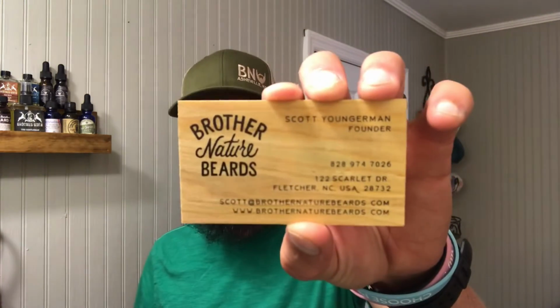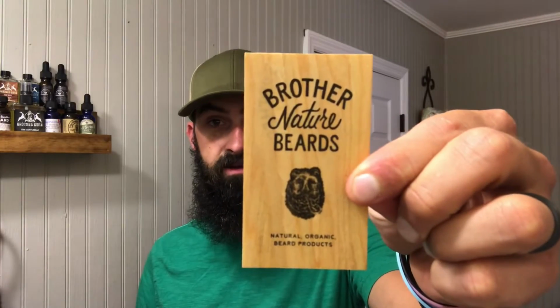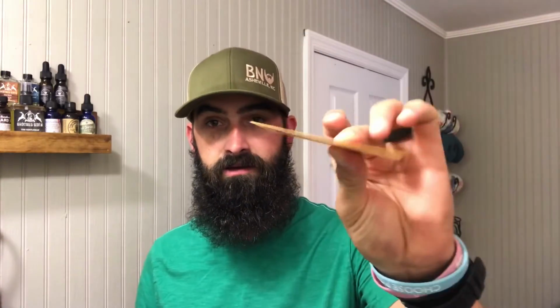So today we're going to be taking a look at a new, or newer, product from a company that I have reviewed in the past. The hat might give it away, but Brother Nature Beards. And again, this is still the coolest business card that I have received to date. It is an actual wood business card.